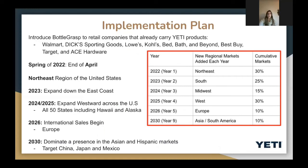Moving on to the implementation plan of our newly proposed SBU, the Bottle Grasp. It will be introduced to the same establishments that Yeti products are currently sold at. And we strategically plan to introduce the Bottle Grasp sales in April of 2022, because the springtime is when our main target audience, the outdoorsy people, will feel inclined to partake in outdoor activities such as biking or hiking, and will furthermore pursue a product like the Bottle Grasp, which will allow them to enjoy these outdoor activities hands-free.